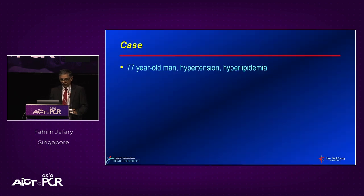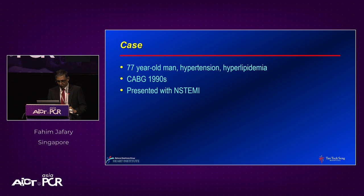So here's the case. A 77-year-old man, hypertension, hyperlipidemia, who had a CABG in the 1990s, presented with a non-STEMI, and was actually managed medically initially. What I don't put up here is that he was sent home and then came back with really refractory, intractable symptoms. The symptoms just won't get better on really good medical therapy. And why he was sent home after non-STEMI is a separate subject of a separate discussion.